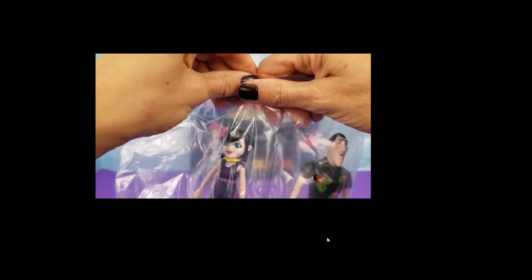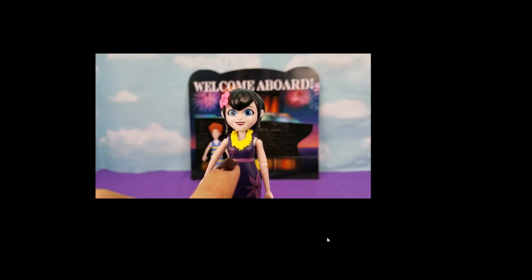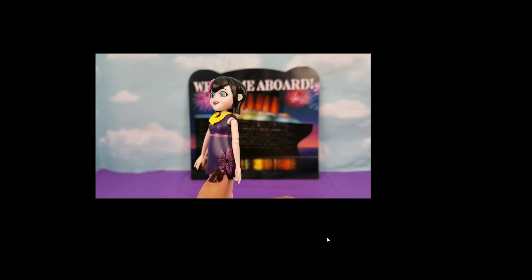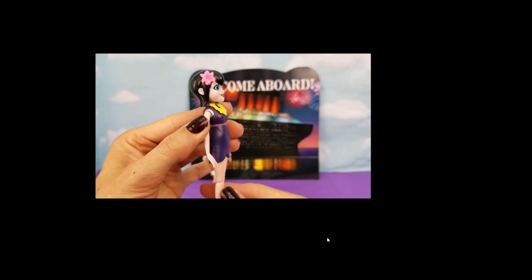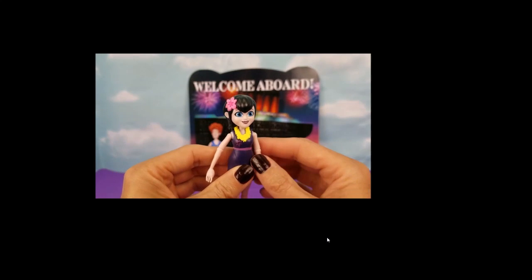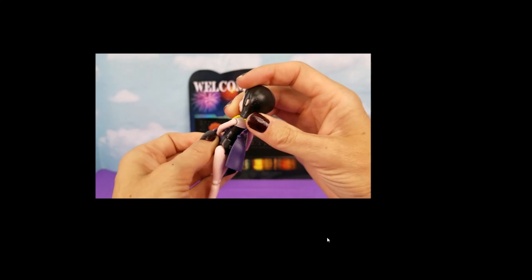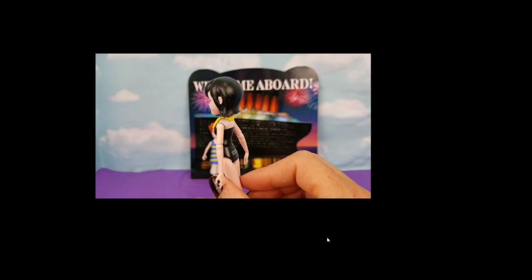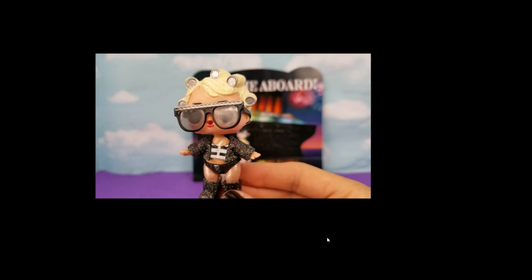Next up, Mavis. Mavis looks so pretty with her pink flower in her hair. Look at those bright blue eyes and black hair. She has a little yellow flower lei here and a purple and lavender and black flowered dress and orangish peach flip-flops. She definitely looks ready for a super fun cruise. And what's so cool is her dress comes off. She has a swimsuit on underneath. She is all ready to go swimming. So she is super fun because she has an outfit change. She can change outfits just like us LOL dolls.